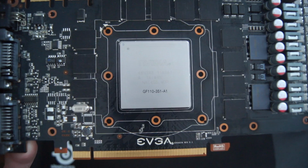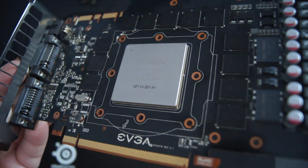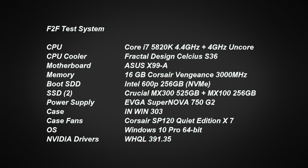I could have upped the memory voltage on these Hynix modules, but I decided just to leave it be. Unfortunately, with this much voltage, I had to peg the fan at 100%, and at this speed, it's just really loud. A couple of you were interested, so I've included a screenshot of GPU-Z showing the ASIC quality of the chip as well. Also, here's a quick look at our test system that I used for all of our benchmark runs. It's now time to test performance in 10 modern games.